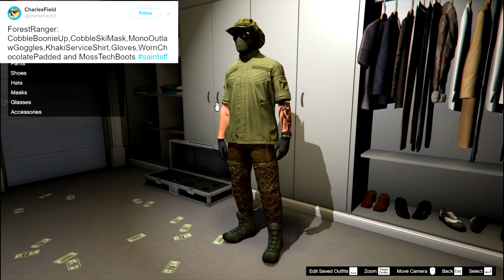This one's really cool because it's called the Forest Ranger, but it's not, I guess, really a military style. Like, it doesn't have a bunch of camo on it, so it doesn't shout military. But to make it, you can see you need the cobble boonie up, the cobble ski mask, the mono outlook goggles, the khaki service shirt, the gloves, the worn chocolate padded pants, leather pants there, and the Moss Tech boots. And I really like the way those colors blend together.